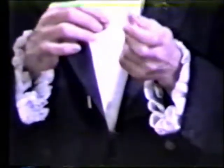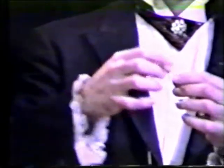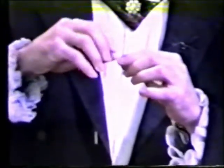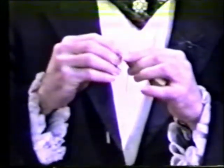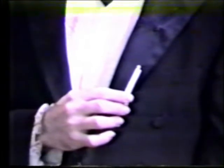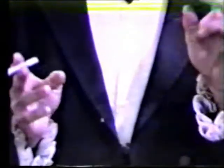You take a wooden match, you break it off to about half the size. Okay? You take the wooden match and you drive it into the top of the cigarette, into the tobacco end of the cigarette if you're using a filter gun, and then make it stick out just a little bit. You see that? Now the other part, which is very important, is to get a piece of striking paper from a matchbook or matchbox.